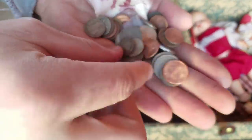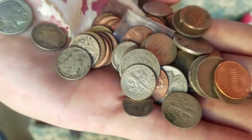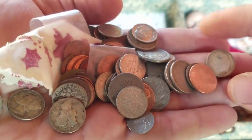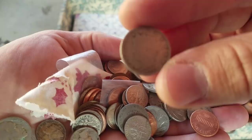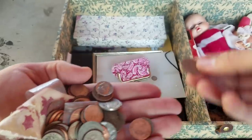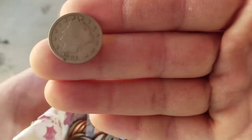Okay. We got Buffalo Head right there. Look at that. We got Liberty Dime. Oh, man, I got to figure out how to show this all to you with it all focused. Okay. Let's see. We've got a dime there. 1963. All right. Some of you are going to go nuts when I show this. 1910 Liberty Head. We got a Buffalo Nickel. We got another Buffalo Nickel. We got a 1896 Liberty Head.